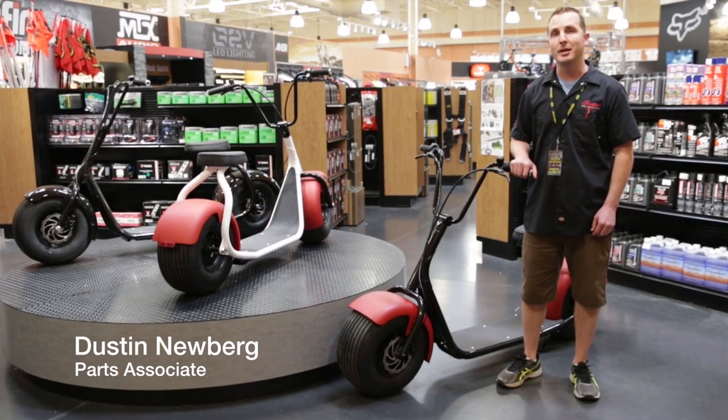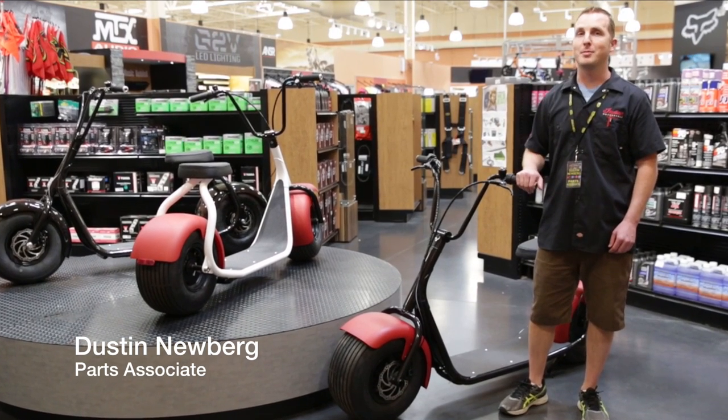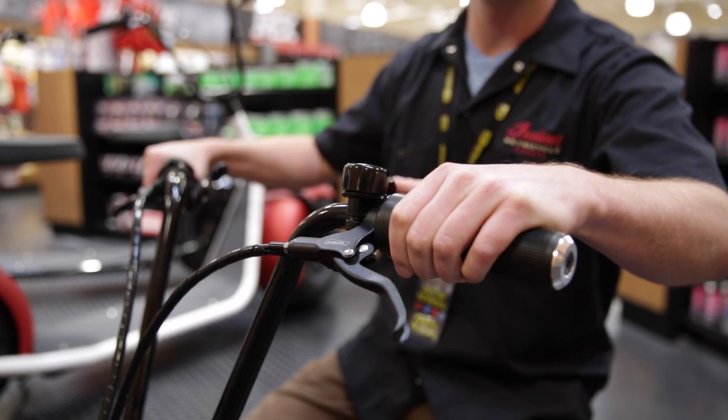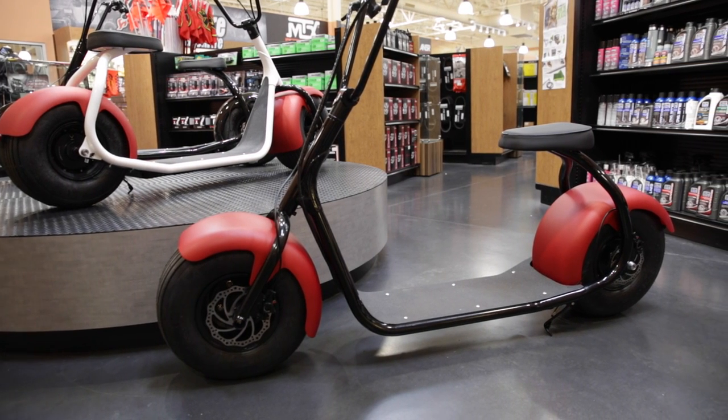This guy does about 20 miles an hour at an estimated 50 mile range. It's a ton of fun for outdoor venues, bopping around in your neighborhood, anything you can throw at it. We got front and rear disc brakes, as well as a cool little bell. Colorways are black, black-red, white-black, and white-red.